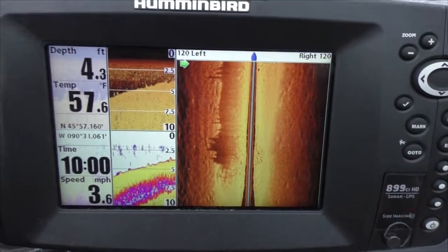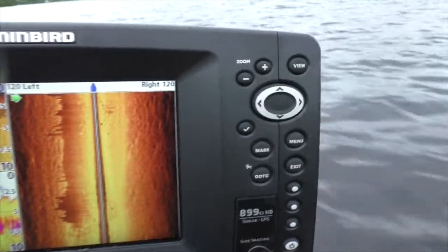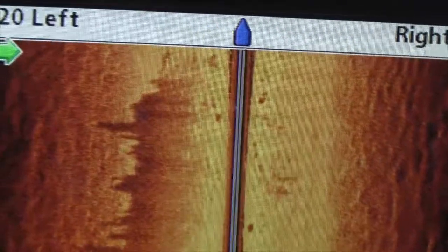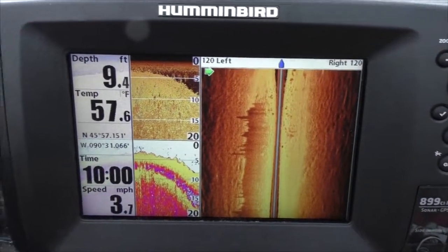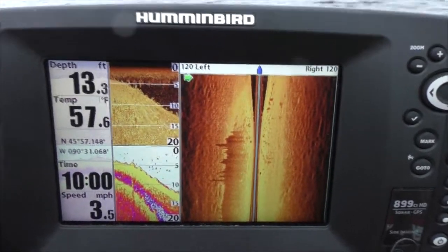Here comes some more boulders right here. Real nice little rock hump. There's no fish on them, not right now, but then here goes your drop off. So that's kind of what you're looking at when you're fishing.